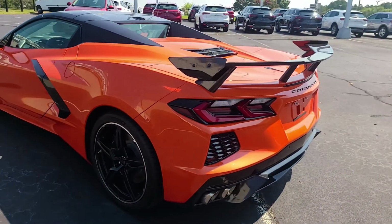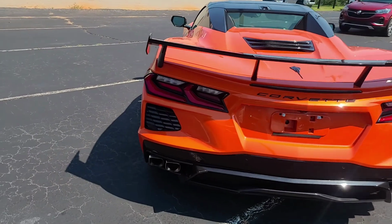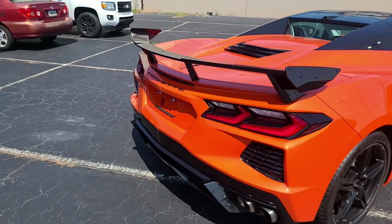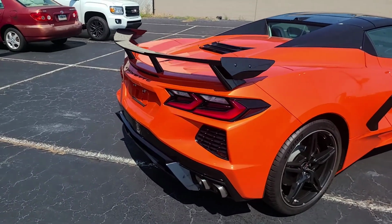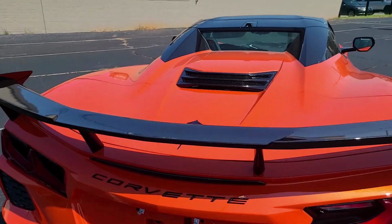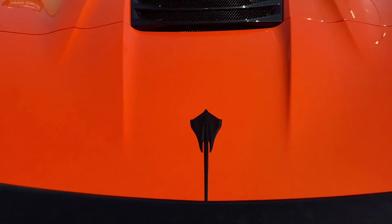Looking at our rear end, you can see they took the same styling from the front end into the rear, so they flat backed it, which looks amazing. And this one's got this huge wing on back, which, you know, wings are debatable whether you like them, whether you hate them. I have no preference. I actually like this one, and I like the way that it looks. You can see we've got our Stingray on the back here, which looks truly incredible.